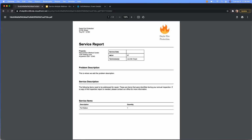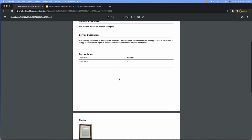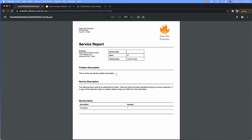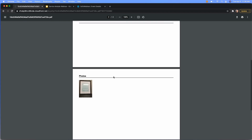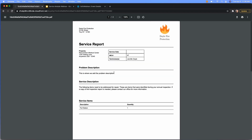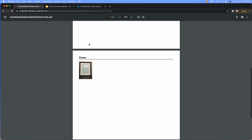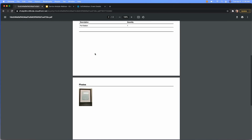So when I download the report, I'm going to see the information that I filled in. Now, I have it enabled on my work orders, and this is sort of the configuration that you can get too. I have pricing enabled on the iPad, but I have pricing disabled on the service report. So if you were just kind of wondering what that might look like, this is what it would sort of look like. Your photos would appear down here. The photos will be a little bit larger, and also the note would appear as well.